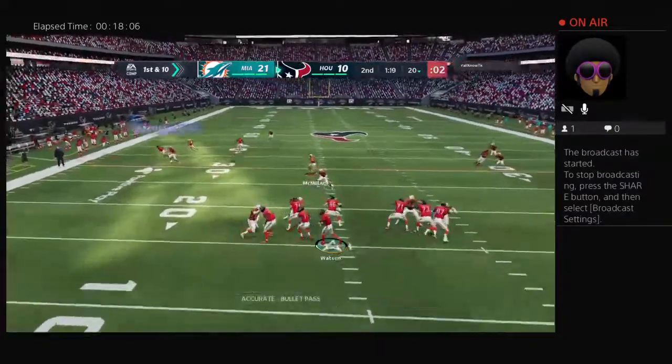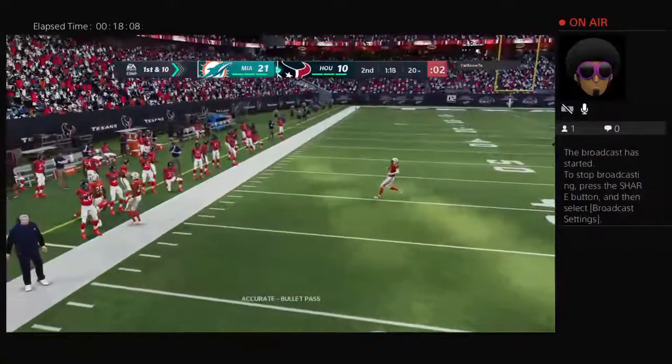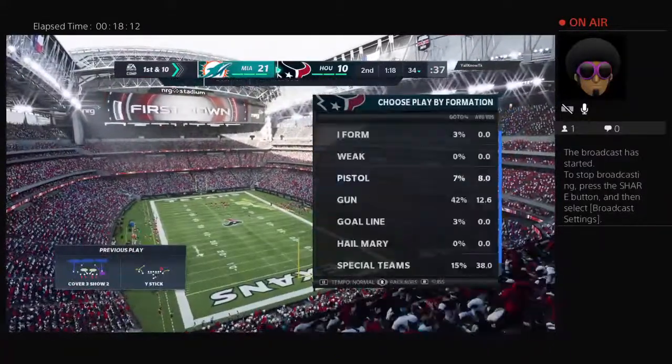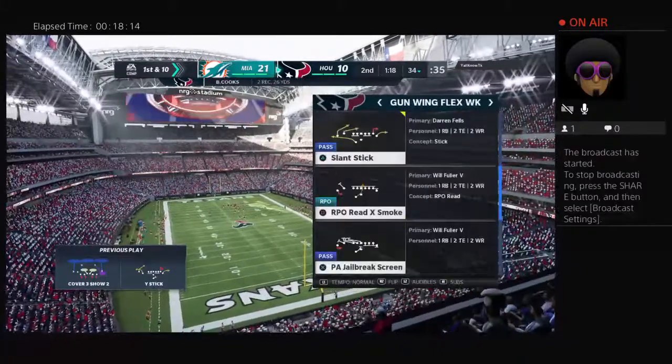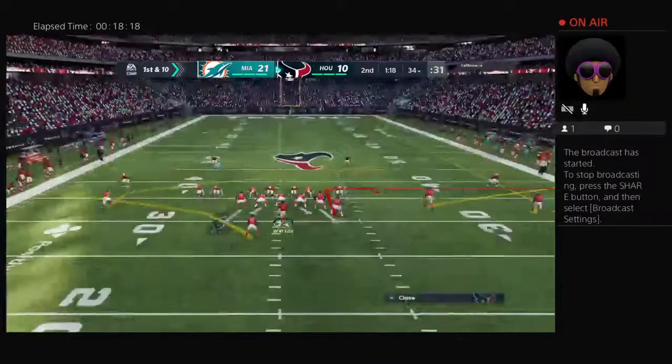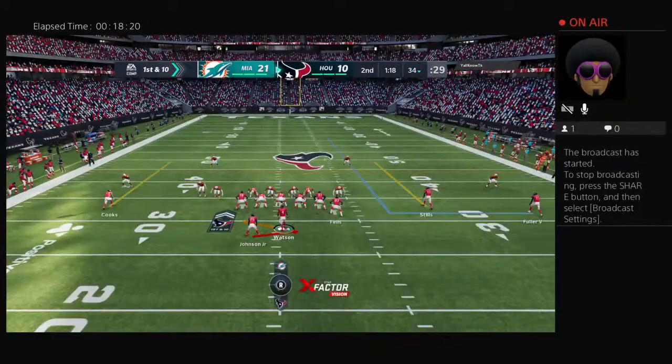They go back to the air here after the INT on the last drive. He gets it to Cooks, and he is out of bounds right around the 34. Give him 13 yards on the opening play of the drive and also give him a first down. From the 34 now, here's 1st and 10.